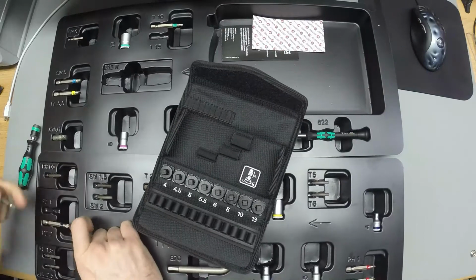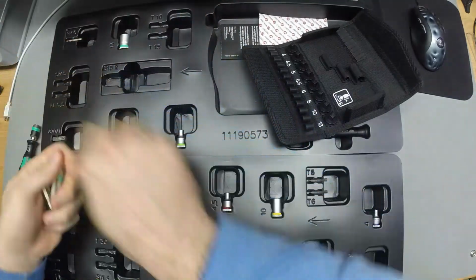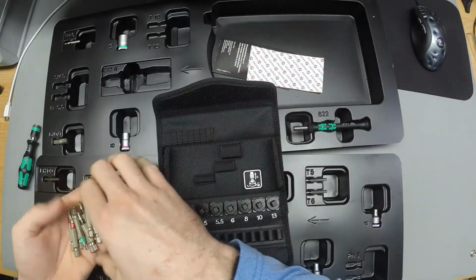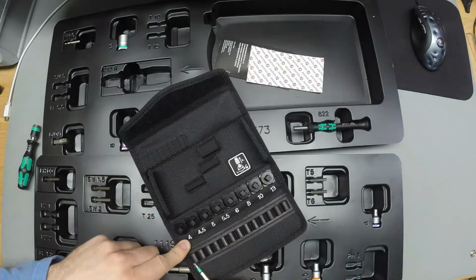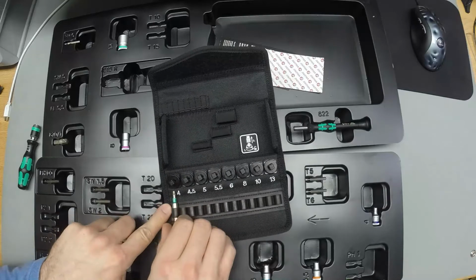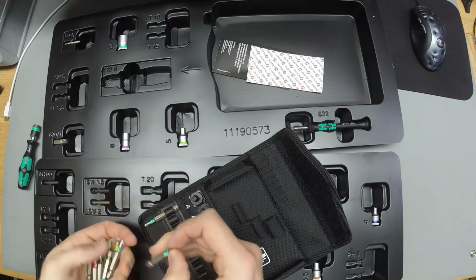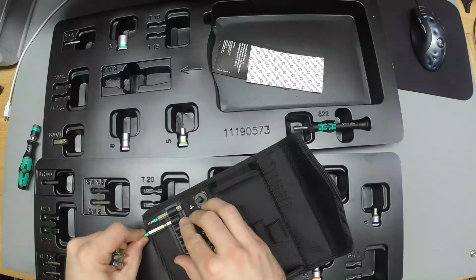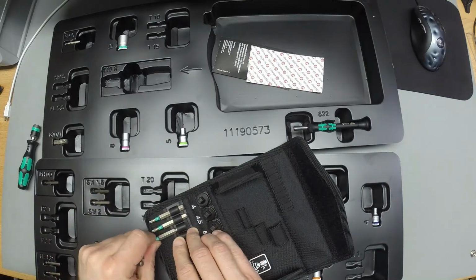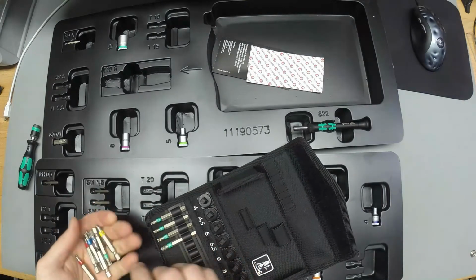Let's get all these bits out here. Okay, let's see. No, I think they go in the other way. This is part of the fun. Usually you'd be opening one of these every day and just get one or two bits or something like that, and then you could slide them into this little pouch nicely and celebrate a little.